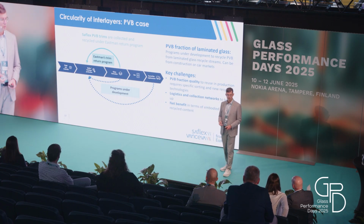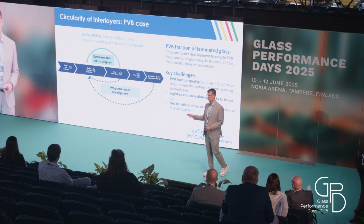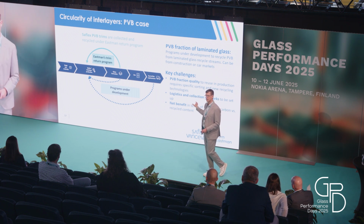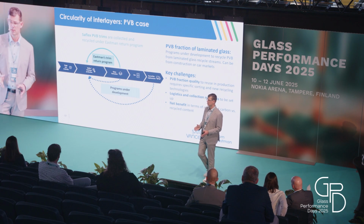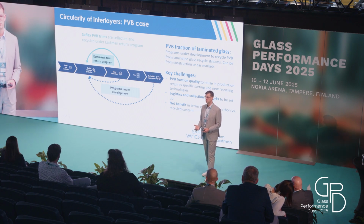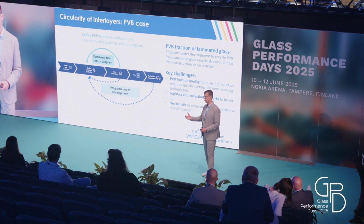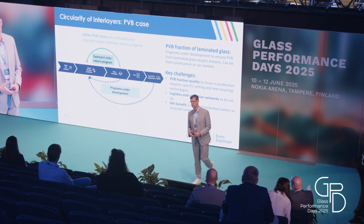Where we spend most of our research effort today is to enable reuse of PVB that has touched glass. And there are two levels of that. One is laminates at our customer that somehow can't go to the market. We know that that PVB is relatively clean. We know what it is. Our customer knows what it is. That's a source of PVB that could be reused.